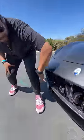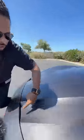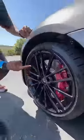In the front, you get this massive grille with your Trident logo. You have this gorgeous looking matte paint. You're gonna have upgraded brakes, and this comes standard with all-wheel drive to get you to 60 in 3.5 seconds.